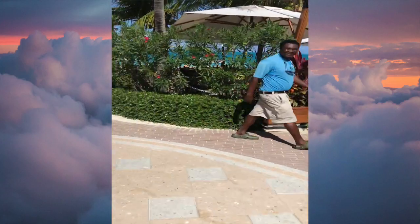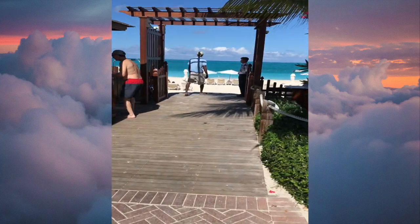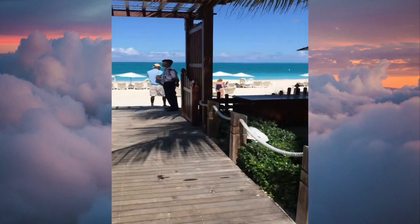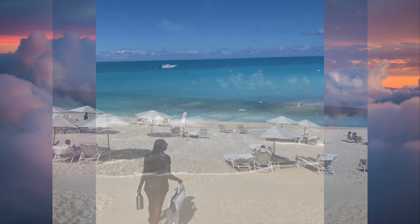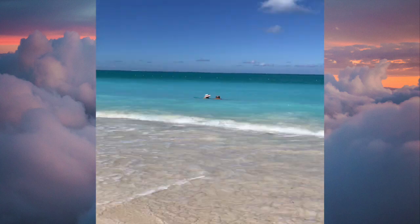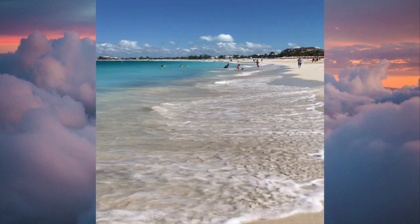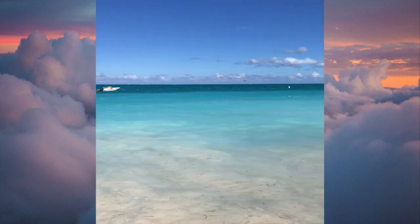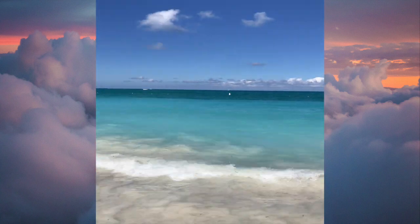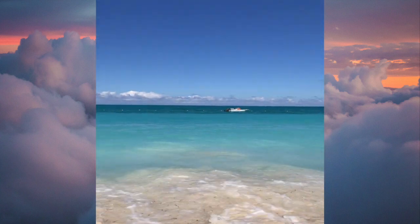And here we are heading down to the beach. So let's take a look at the beach. The fact that it was December, the water was a little bit chilly, but nothing that we didn't acclimate to, and it was just beautiful. You can see the bright blue colors just surging out of the water. I tell you, we were ready to go. You will love Turks and Caicos.